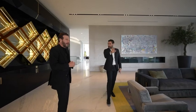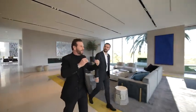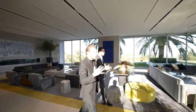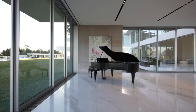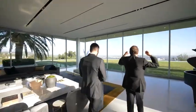And you have another one over there. This is the secondary lounge. This is my favorite lounge because this is where you have the most explosive views in Los Angeles. You have the grand piano, oversized, and then you have the biggest views in all of Los Angeles.